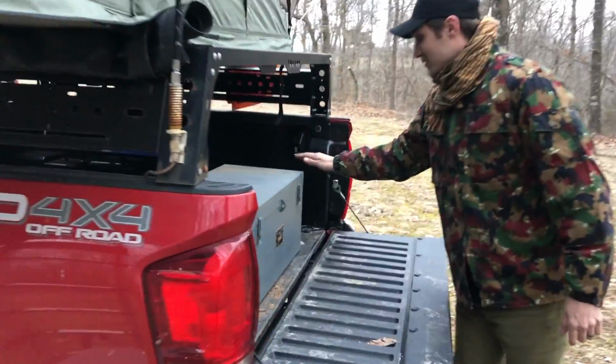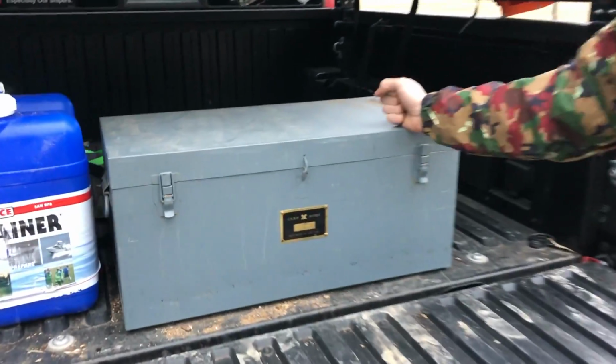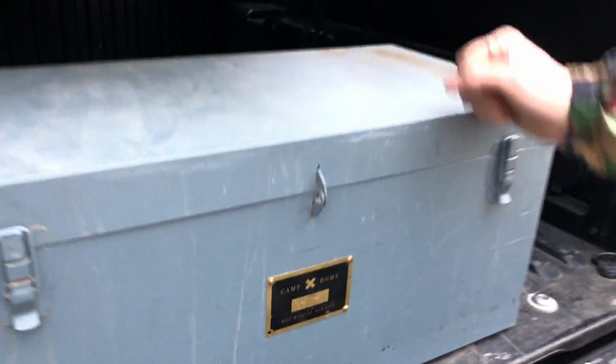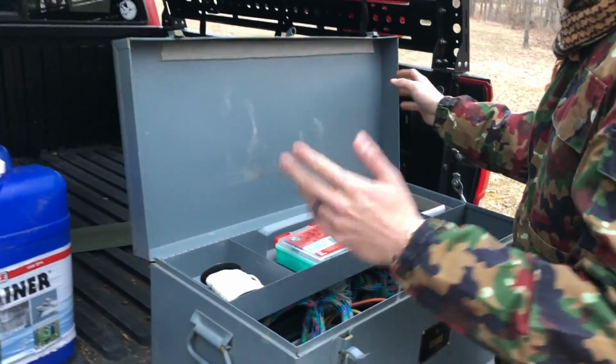My favorite box, and something that I like to show off. This thing is freaking cool, man. It's my Best Made box. It's got your initials on it. Yep, I had them put my initials on it. It handles the beating that I give it.